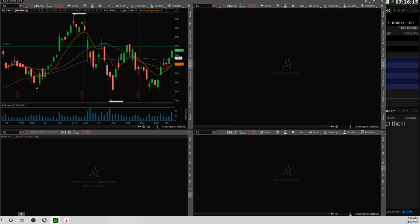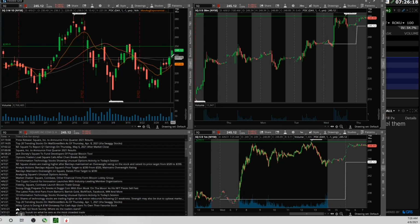Also watching Square. So Square has been on a nice run lately. And nice candle yesterday, reclaimed the 50 SMA. So if it takes out prior day's high, 249.90, this does look like it has some room higher.